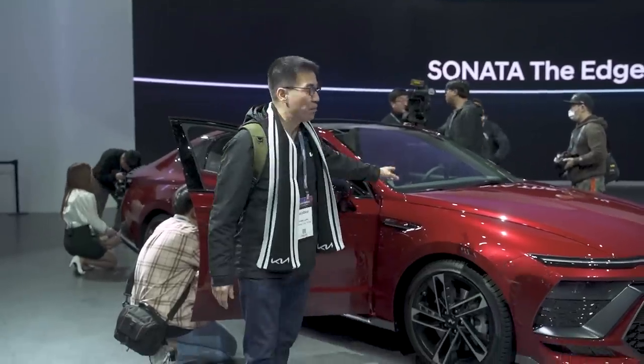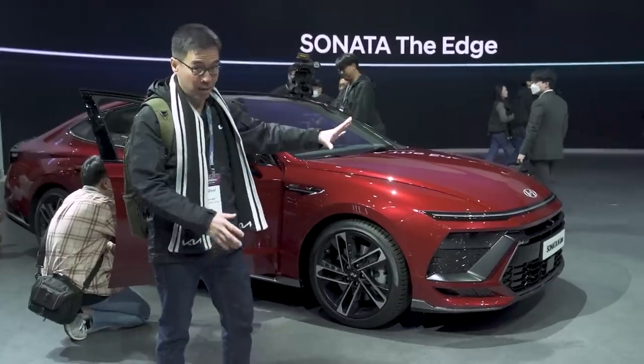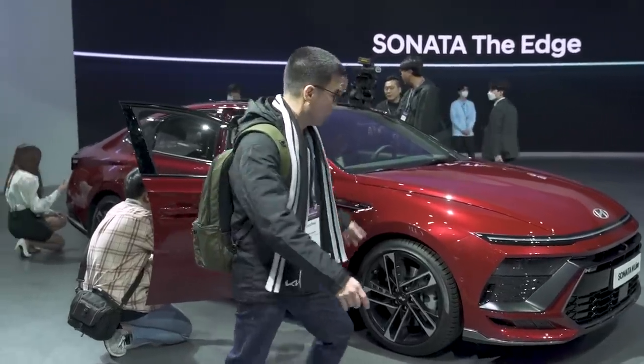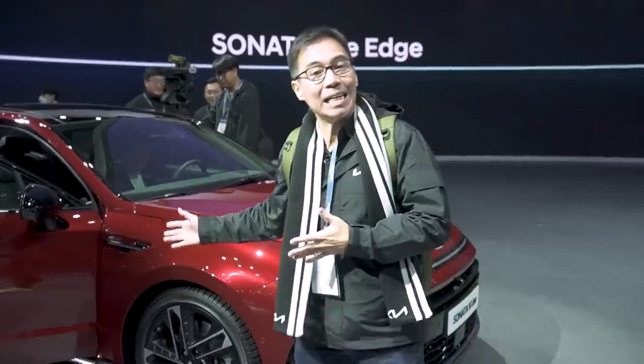So the big reveal with Hyundai is this, the Sonata. And as you can tell, there's definitely been a very big facelift on it, including this DRL that stretches the entire width of the car. Now, it's not an electric vehicle.